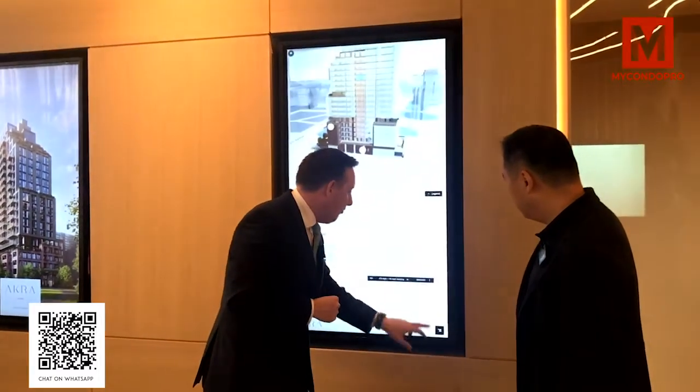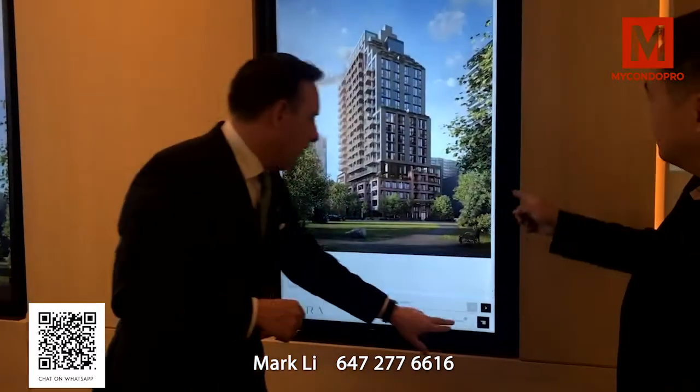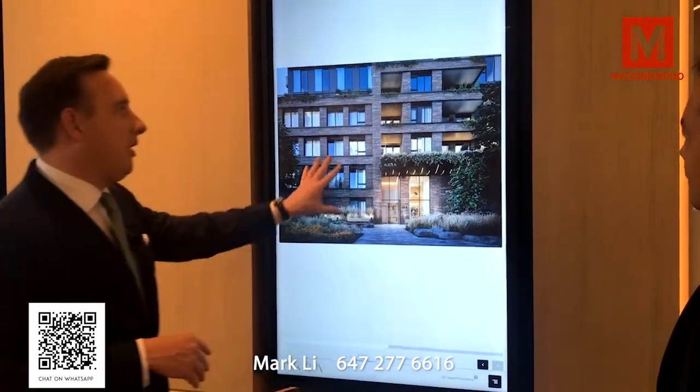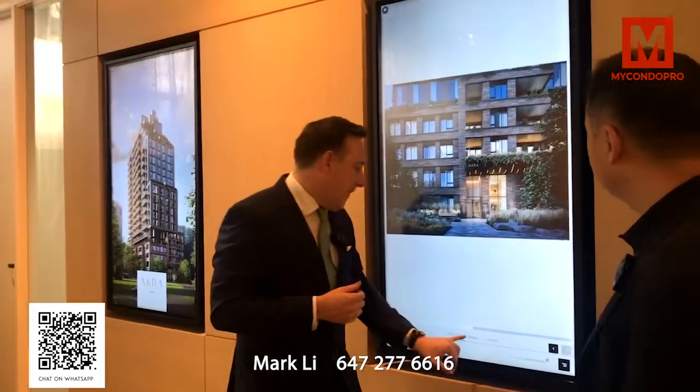Okay, if we look here again, we can quickly show you some of the imagery here. Again, very new, very European inspired. Again, lots of planting, and you can see this beautiful red brick. This is the attention. Huge cost incurred for them to do this. And then let's jump to the amenities.